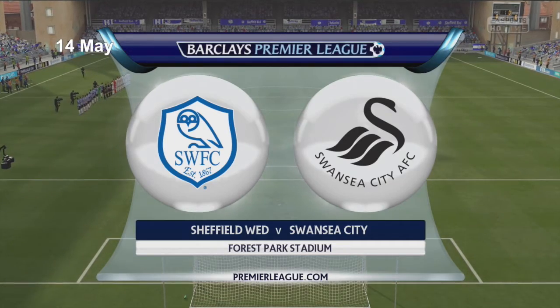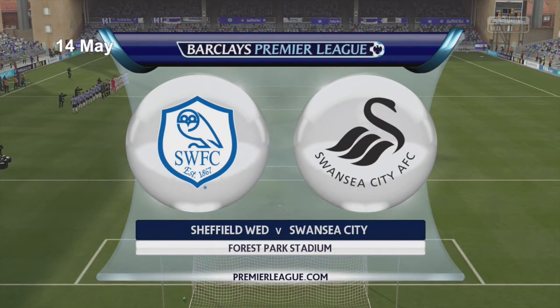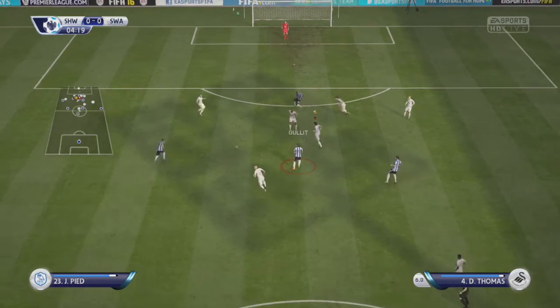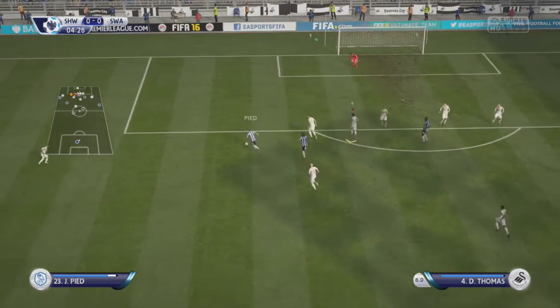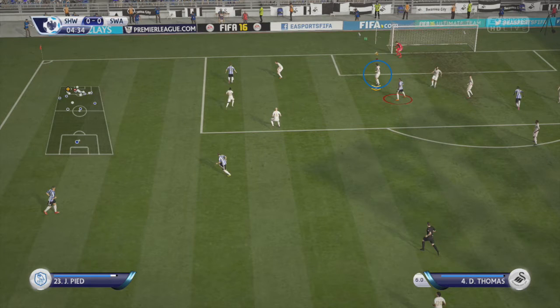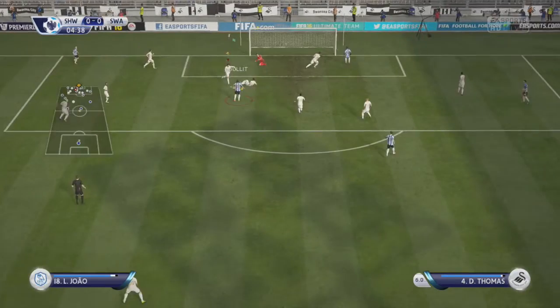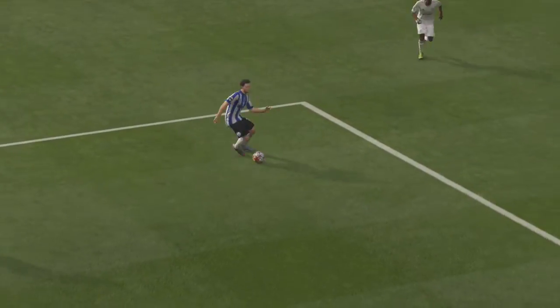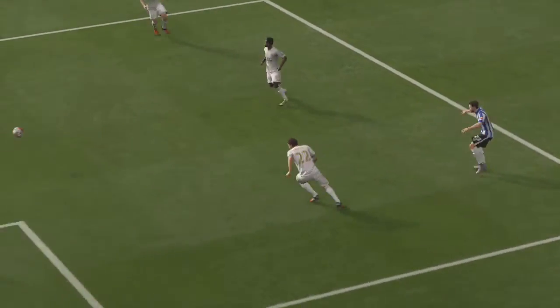Swansea City look to gain 3 points against Sheffield Wednesday, a team facing relegation. In the 5th minute, the home team scores first. PA runs into the box. Then from the left-hand side, he spots Pena on the near post. Thomas is giving him too much space. Pena easily redirects the pass from PA to the back of the net as Fabianski dives the wrong way.